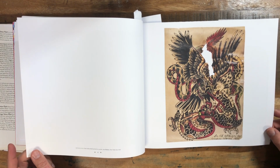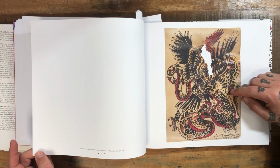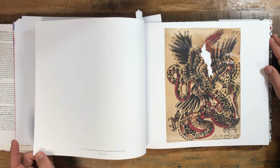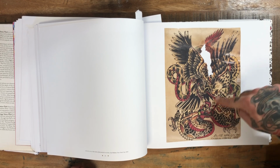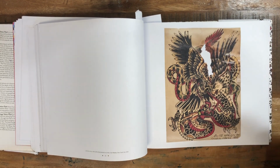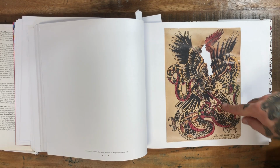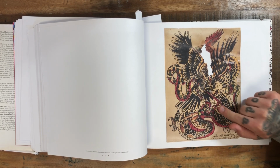Here you got a big Ace Harlan battle royale, which is an eagle, snake, and dragon. I kind of like how all three of their heads are right in the center. I can't really tell if this imagery is looking a little too confusing because of that big tear down the middle, or if it is because all three of their heads are right in the center of this. But there is something about all three of their heads being right in the middle of this imagery that I do find really cool.